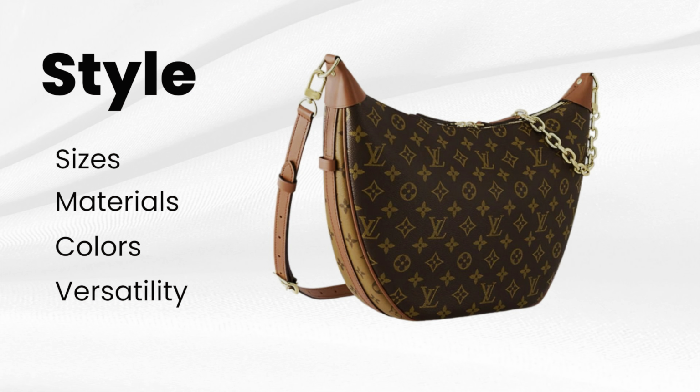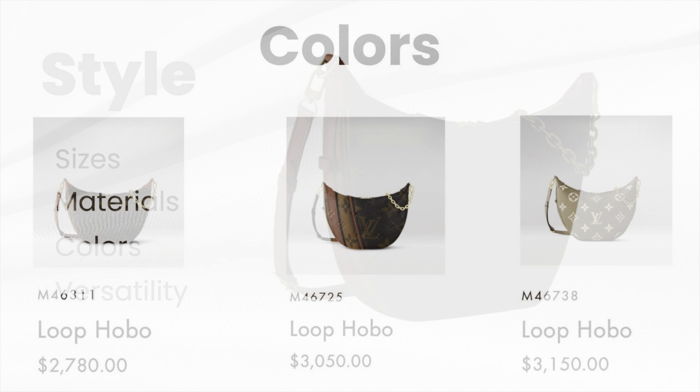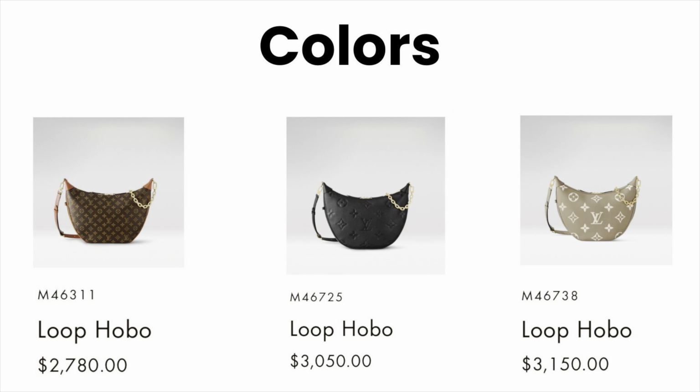Moving on to style. When it comes to the Hobo Loop, there is only one size for this bag. The bag is rather large, so I would equate this to like a GM size. When it comes to materials, this bag comes in both canvas and leather. The colors include reverse monogram, black leather, cream leather, and bicolor monogram.